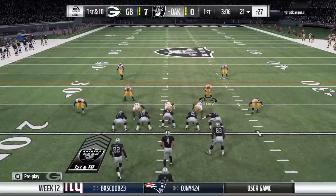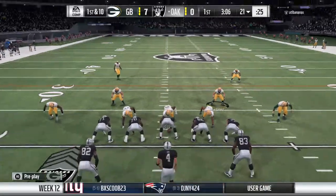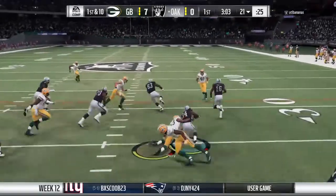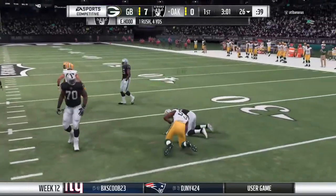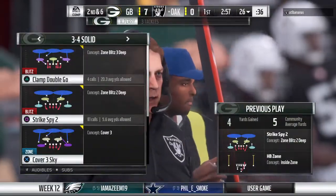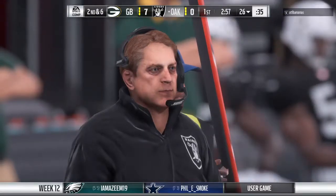Looking to jam the receivers at the line here. Press coverage look defensively. First carry for the former Tar Heel Elijah Hood, and he'll get this up over the 25 to the 26. Call it a gain of 4 on first, and that'll make it 2nd down.